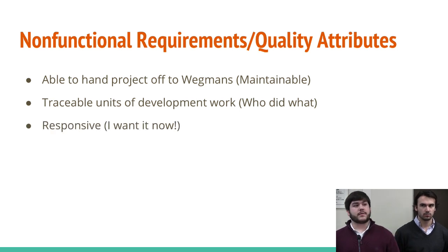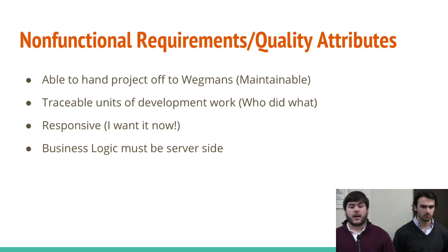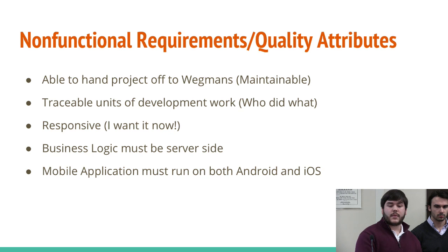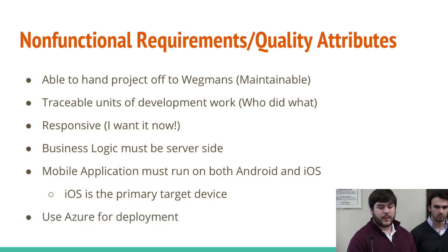We need to be responsive, so if something that we have created isn't quite right, we need to be able to change that very quickly. So sprints and being able to change that. And business logic has to be server-side, so all of that will be shown in our architecture later on. Our mobile application has to run on both Android and iOS. However, we're going to be focusing primarily on iOS because that's what most executives have. And finally, we have to use Azure for deployment.